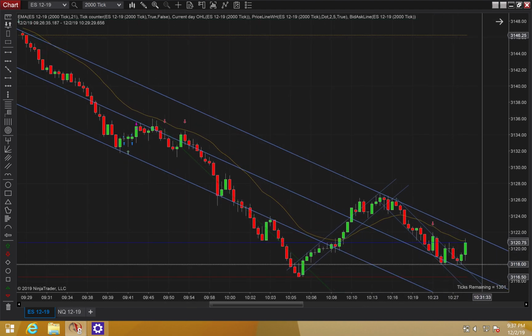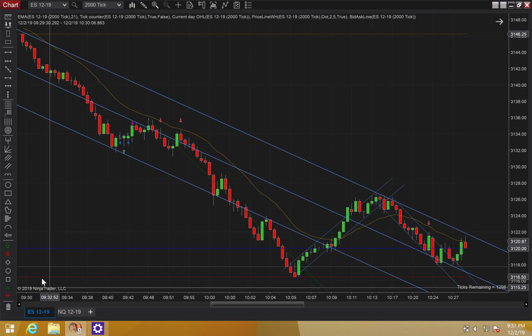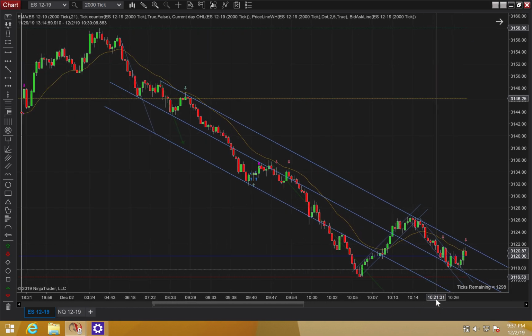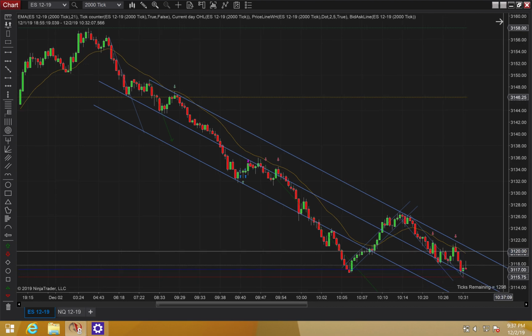Got a little double bottom and a bounce. Then here you get a nice signal bar to that double bottom. You can actually exit before the double bottom, so that's even better. That's a second entry short, so you're going to want to take that one too. And that one plays out.